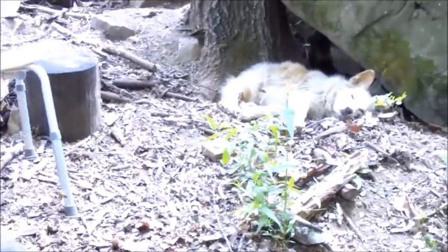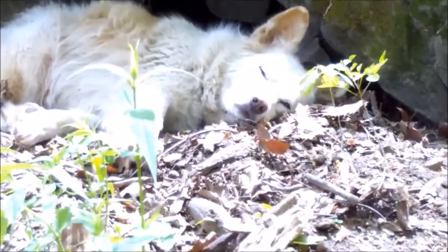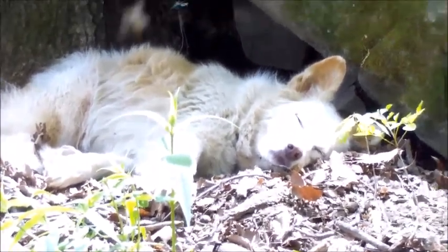And 5 feet away is my old sweet dog Lucy, who decided to take a nap, not even realizing this horde of angry bees is buzzing all around her head.